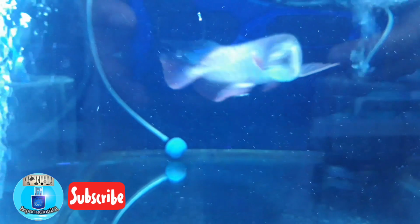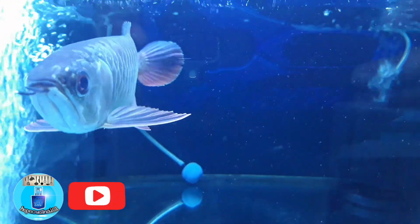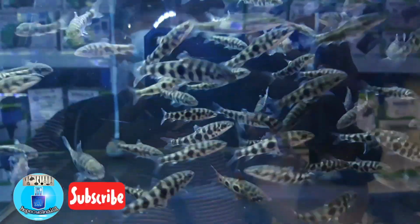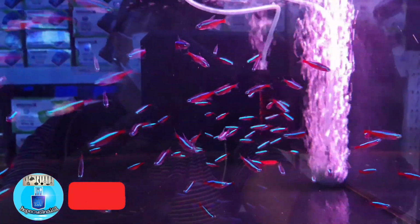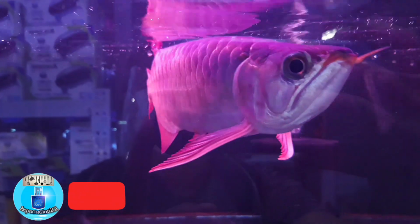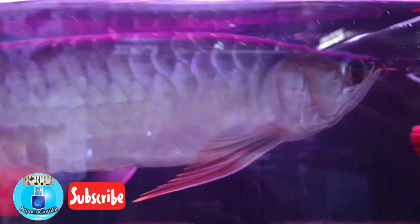There we go. Now sometimes I'm wondering, are we the ones looking at the fish, or is it the fish looking at us? Well, that is so funny, right? So here are cardinals and neon tetra, and here is what they call super red, and she is so beautiful, right?